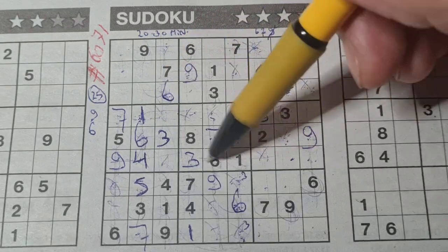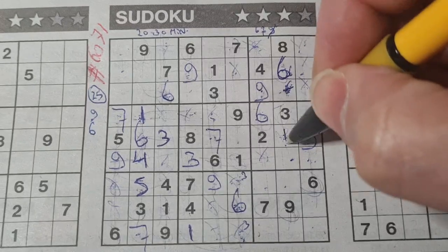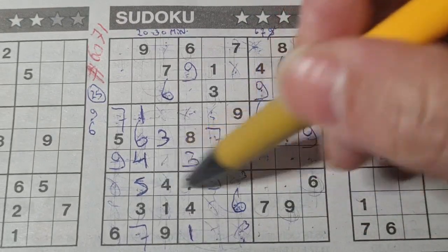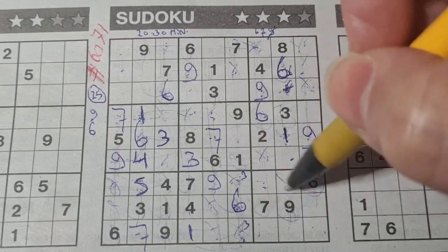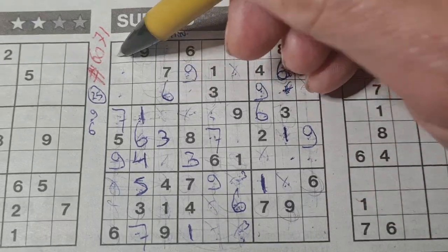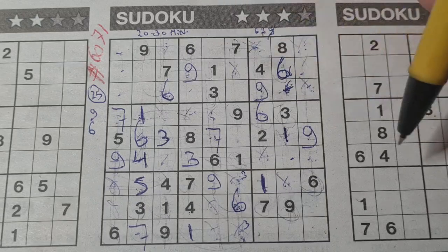1 in this row, 1 in that row. So the row between the middle row, the only place left for the 1 should be there. 1 in the last row, 1 in the row above. So in that row, the only 2 places left for the 1 should be here or there. We see a 1 in this column, no 1 there. 1 should be there. Alright, 1. Cannot continue with 1 now.